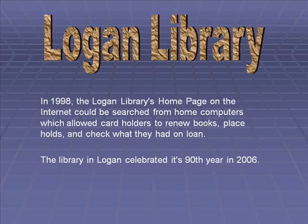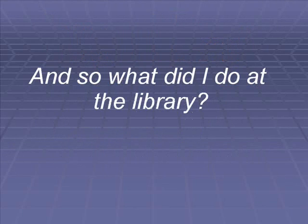And the library in Logan celebrated its 90th year in 2006. And so we can see that the library has come a very long way. And I should know, I go every week and am constantly on the electronic catalog getting things on hold and so on. And so what did I do at the library? I shelved books.